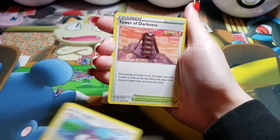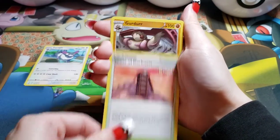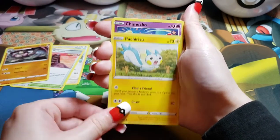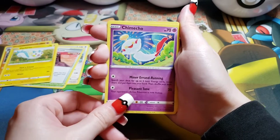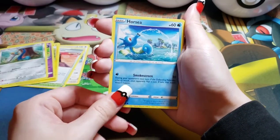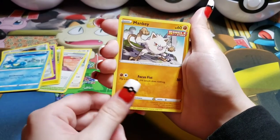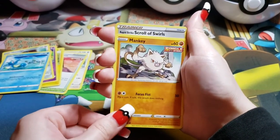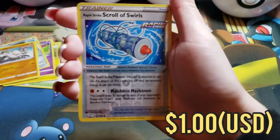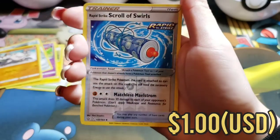Fat Purloin, Purugly, Tower of Darkness, Girder, Squirrelachu, Chimecho, Hungate, Swordachu, Horsachu, Munkachu, I like that one. And reverse holo Scroll of Swirls. Just shake the cup. Look at this beauty, guys.